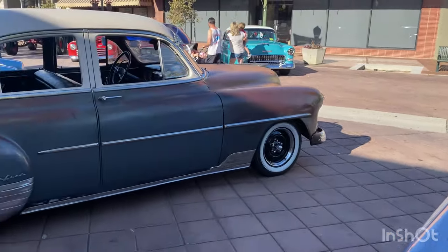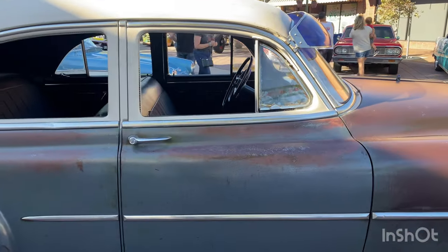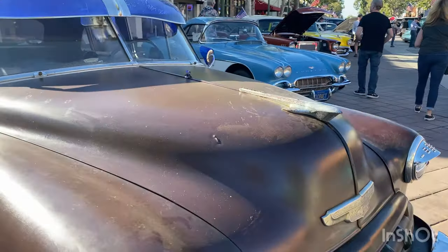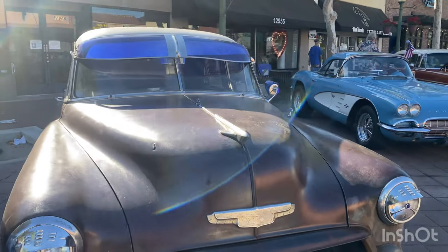Right next to it, we got a Chevy Deluxe, all original. Looking like a 53, oh, earlier, 52 maybe a 50. Man, this thing's a ratter. It's got its visor on. I wonder if Robert's got his visor yet.